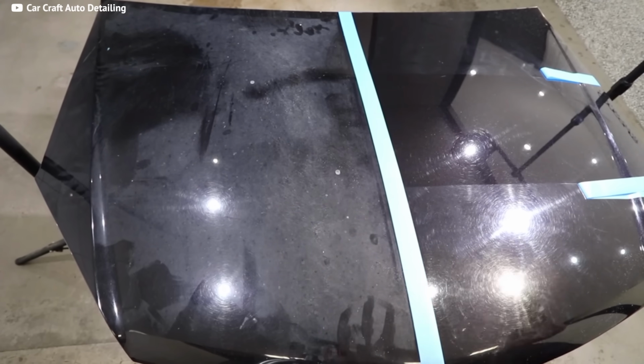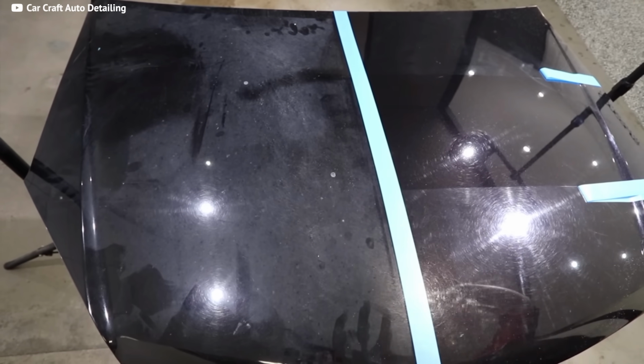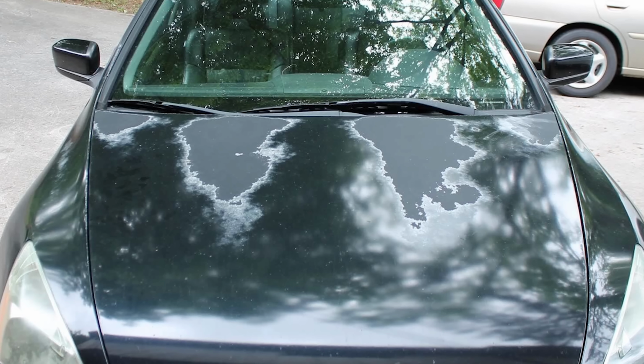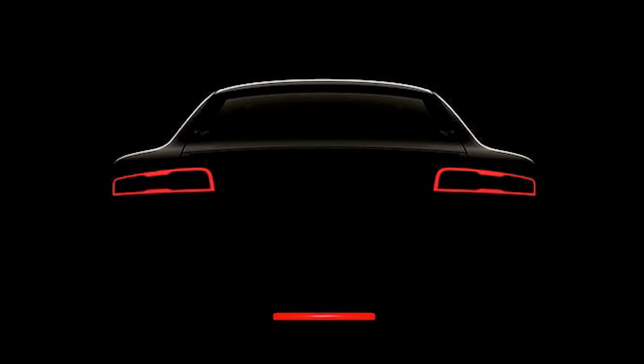Oh, and a bonus, black paint speeds up the process of oxidation, which causes the paint to fade. So if you're looking for a used black car for sale, you're gonna see a lot of dull, chalky, flaky looking paint jobs out there.